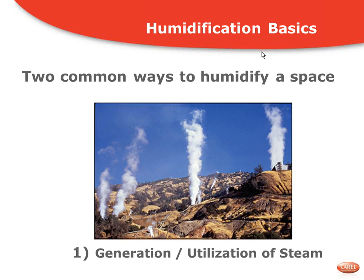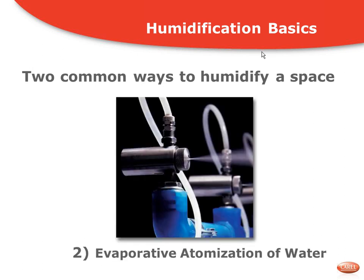Now, there's a couple of ways in the commercial industry, not just commercial, I should say commercial and residential, that we use to humidify a space. One way is the generation or utilization of actual steam. The second way is using evaporative atomization of water. Well, I'll go through what each one of those mean.